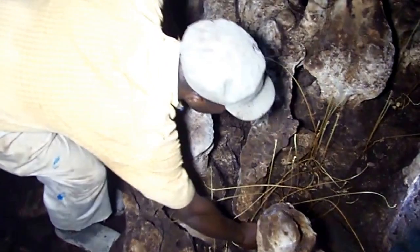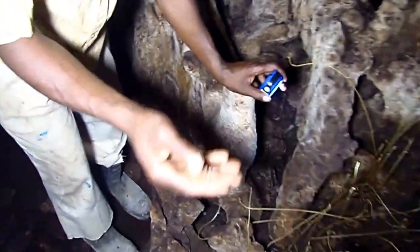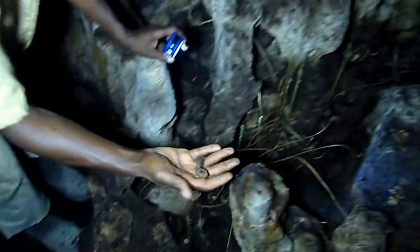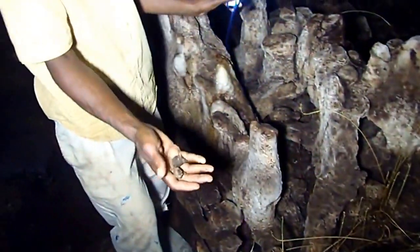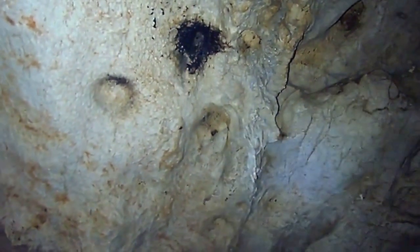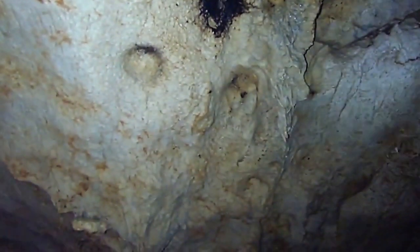I just see some seed. Oh, those there are rock bat. Yeah, that's rock bat manure now. Bat guanos live inside the cave.